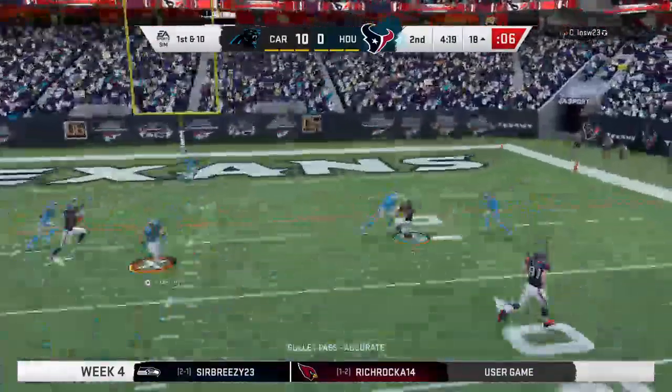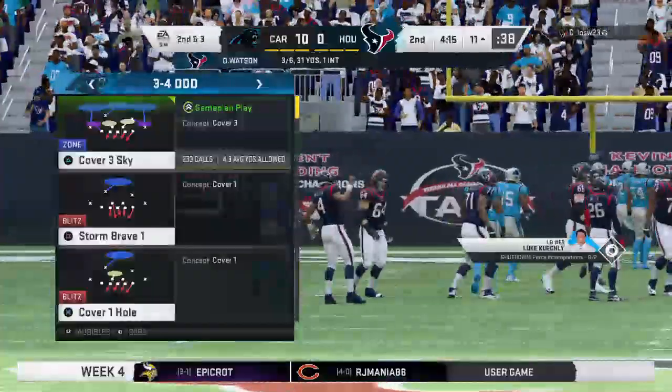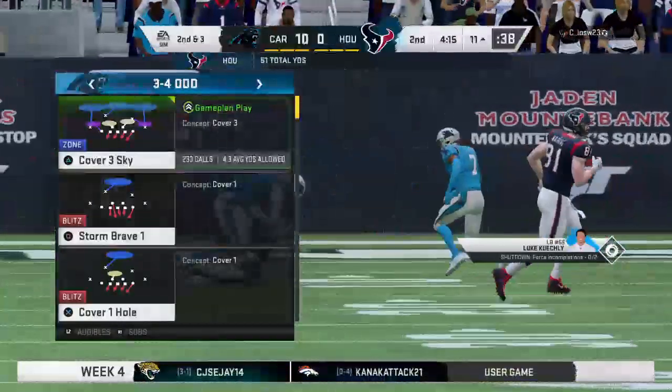Out of the gun, Watson. Got an open man, it's QT. 7 yards, the pickup on the pitch and catch.